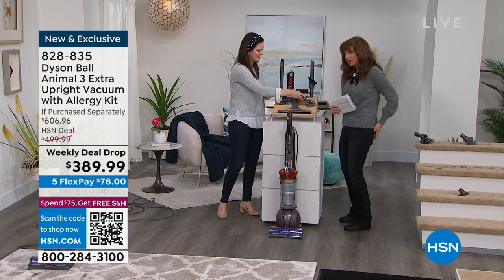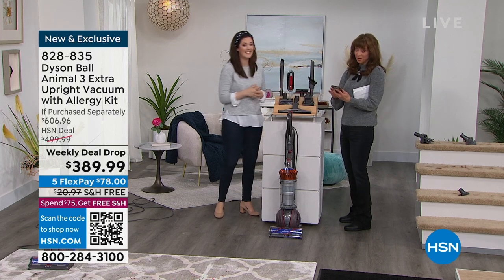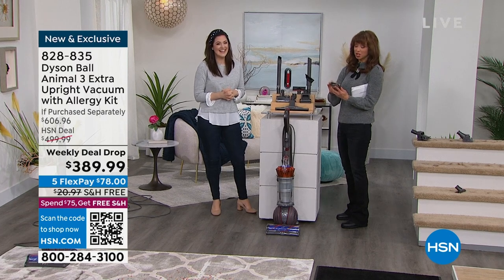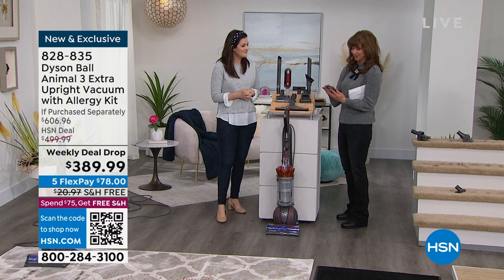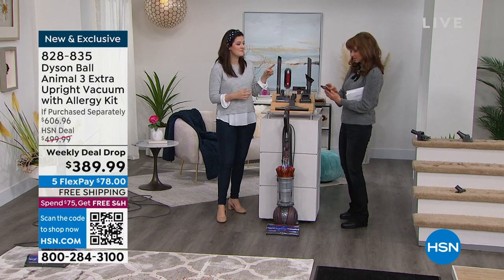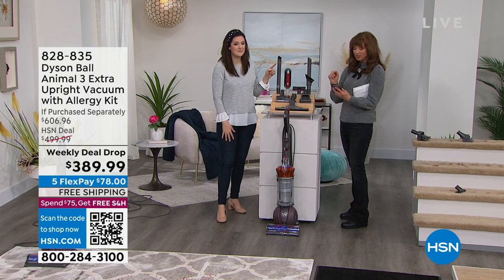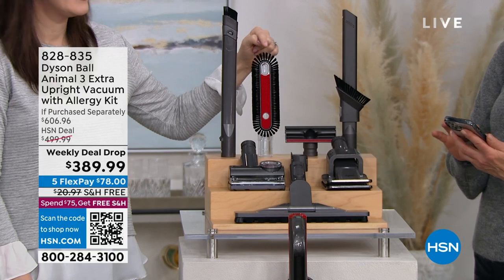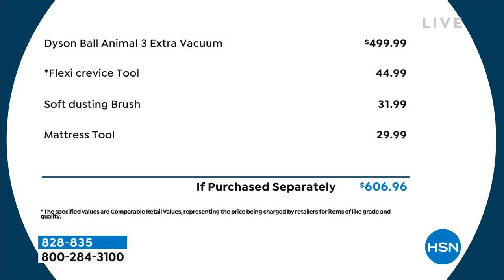By the way, I did a little screenshot because I can't see the monitors for lots of different reasons. So we're going to show you that if purchased separately. I'm going to cheat and look on my phone. The Flexi Crevice tool, that's $45. The soft dusting brush is another $32. And then the mattress tool is another $30. But what's weird is I don't see prices on all these other things. So nobody else gets these extra tools, right?